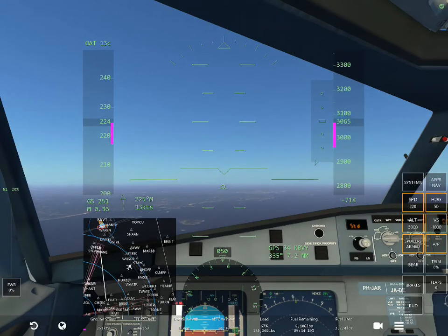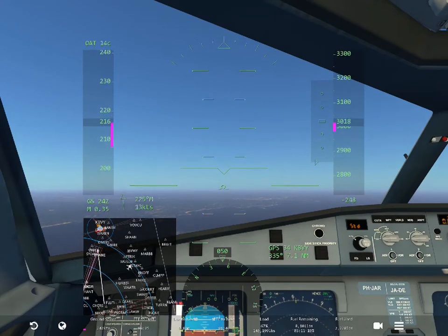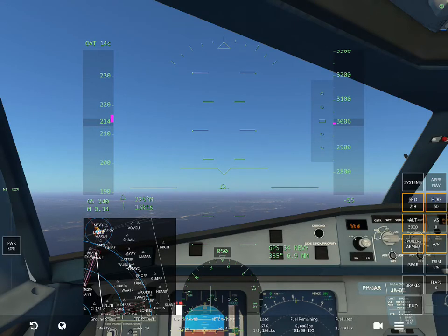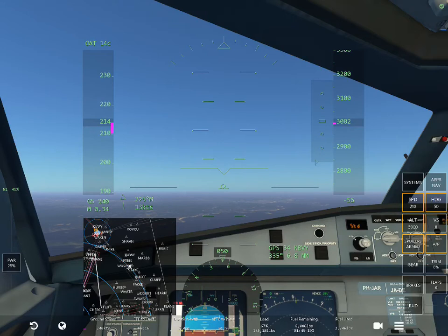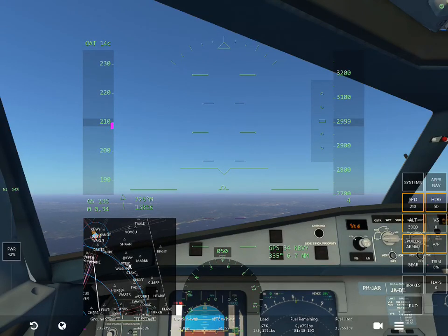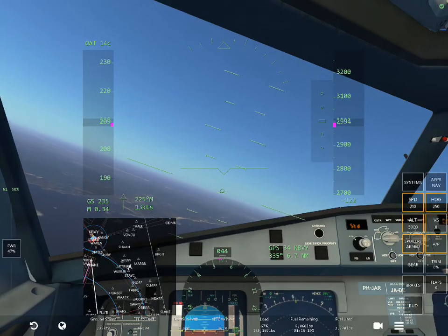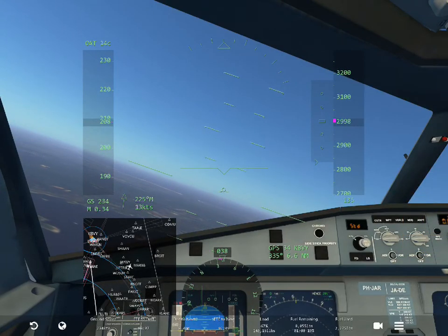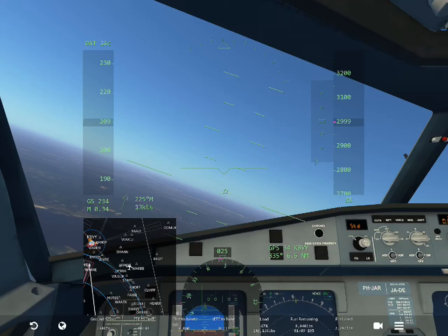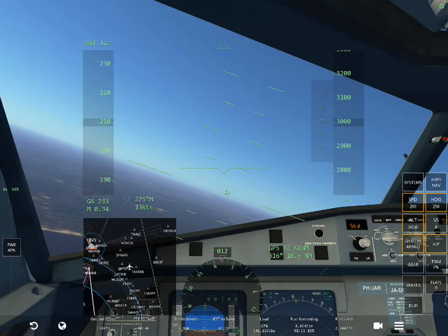All right, so 146,000 pounds, 137 plus 5 is 142, plus 13, 5, 4. So let's do 4 knots. Set speed 210. Set heading 250. Thirteen divided by 3 is 4.3. So 146 is what we'll be looking for. Set speed 200. Set speed 200.